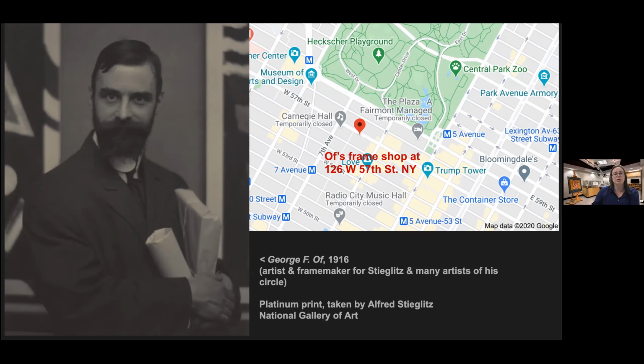O'Keeffe and George Off worked together from somewhere around 1916 when she developed her relationship with Alfred Stieglitz until Off's death in 1954. He was a favorite of Alfred Stieglitz and made frames for many of the artists in the Stieglitz circle, like Arthur Dove, Charles Demuth, Marsden Hartley, and many others.